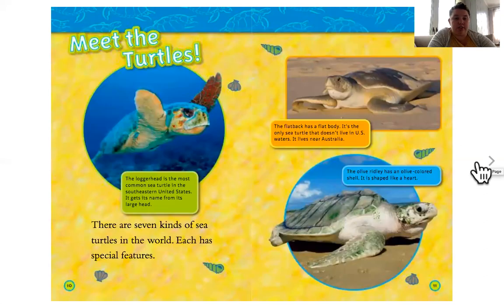Meet the turtles. There are 7 kinds of sea turtles in the world. Each has special features. The loggerhead is the most common sea turtle in the southeastern United States. It gets its name from its large head. The flatback has a flat body. It's the only sea turtle that doesn't live in the US waters. It lives near Australia. The olive ridley has an olive-covered shell. It is shaped like a heart.